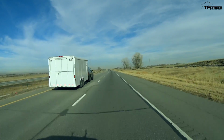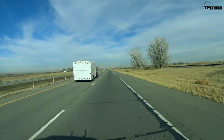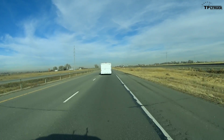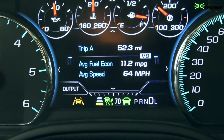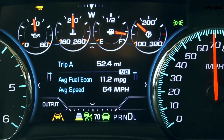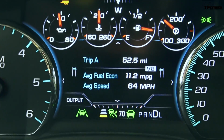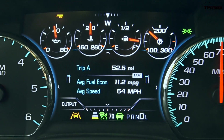I'm not quite sure which gear I'm in because GMC is not telling me in the gauge cluster. I do have a manual shifting mode, so I can tell it which maximum gear I want to use. Like, let's say I wanted to be in 6th gear, I can tell it that. But it will shift on its own, and it won't really tell me which gear I'm in at the moment.